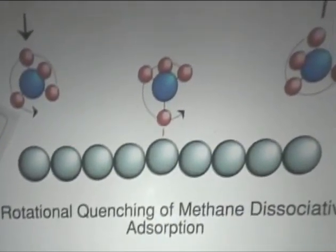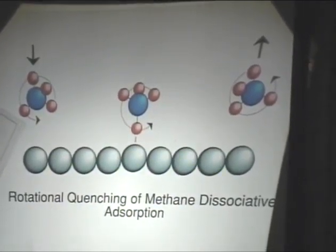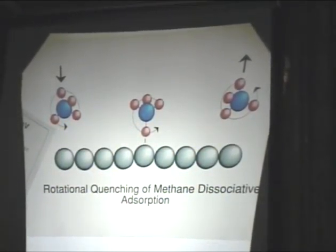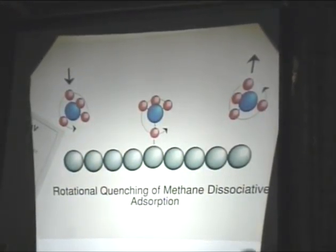Right? So what this means is that if I rotate the molecule fast, what is needed is a higher translation energy to get over the barrier for this dissociation. And so we conclude from this that we have rotational quenching of the methane dissociative adsorption. So as I increase that rotational motion, if the molecule starts dissociating, as it is here, but it's rotating, then I can just rip the hydrogen-metal bond off, and so the faster it rotates, the slower is that dissociation process. Now we're just working on a theoretical model to describe that process, and we haven't got there yet.